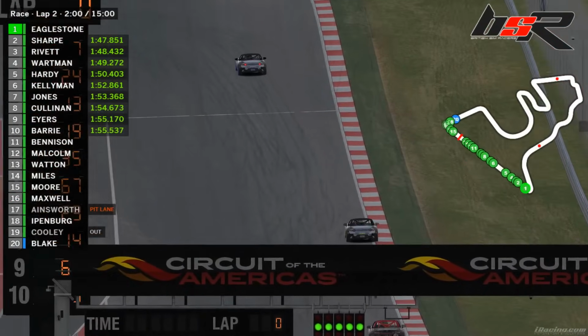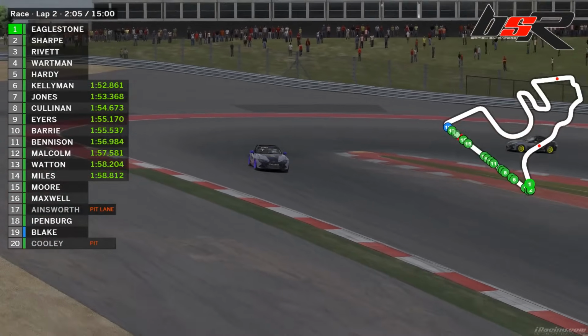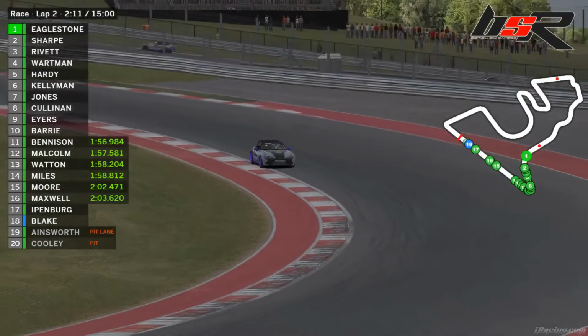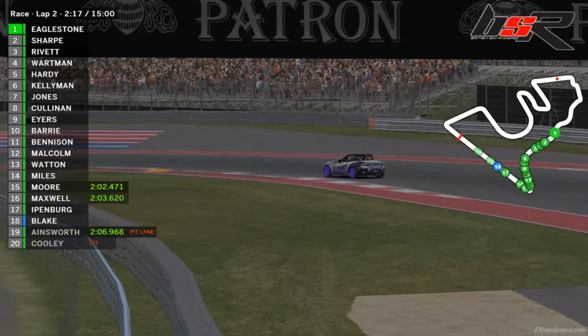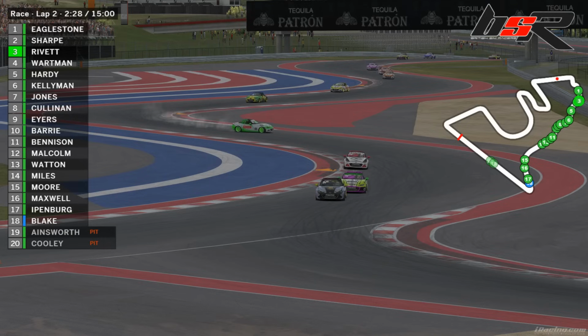It seems like James Eagleson has a good lead over Sharp and Rivette now in third. Yeah, absolutely. James Eaglestone has made a fantastic start. He's managed to build up a bit of a gap to his teammate Ben Sharp in second, and also Alex Rivette is in third place for Year One Racing. And here's the shot I was talking about. You can see the static camera that really makes you appreciate the way these cars are.